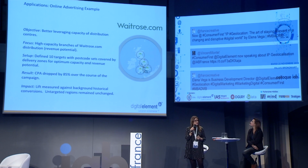This is a success case study, really. Waitrose is a large, major UK supermarket brand. And what they did was target 10 specific places where they wanted to optimize their deliveries and their delivery logistics. They targeted 10 different locations and all the postcodes around them. And they saw that their CPA dropped by 85%. So in terms of the technology, it's not just a nice to have to show relevant content to the user, the ROI figures are quite attractive as well. So when we start talking about money, that's when it becomes more relevant to everyone here.